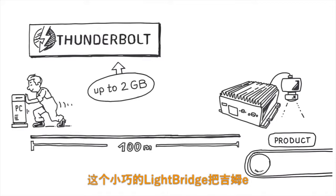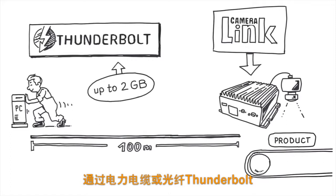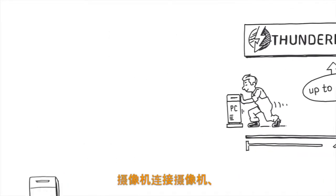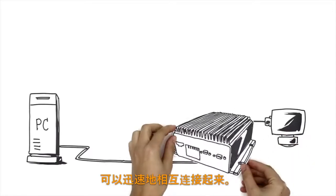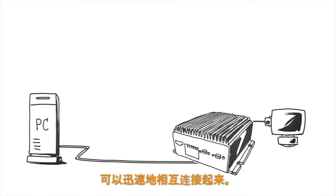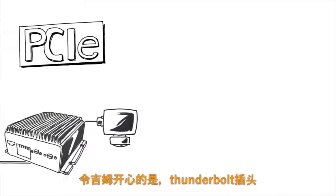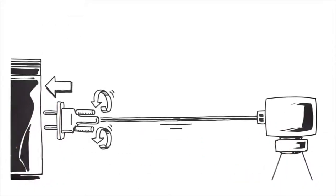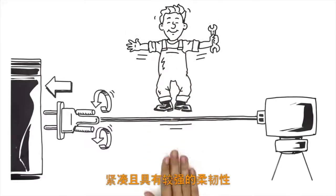The little LightBridge connects Jim with the broadband Camera Link cameras and, via an electrical or optical Thunderbolt cable, with his new mini-industrial PCs at the lowest possible prices. The Camera Link cameras, Thunderbolt, and the PCs immediately get along fabulously with one another. PCIe technology is the key. Jim is glad that the Thunderbolt plugs can also be screwed together. The new optical high-flex cables are compact and flexible.